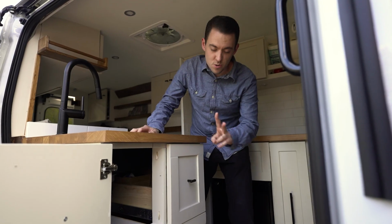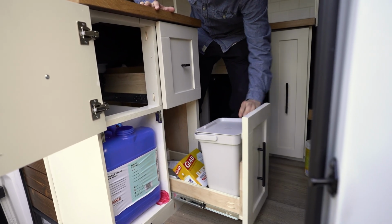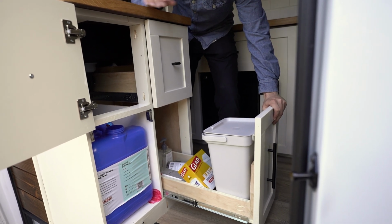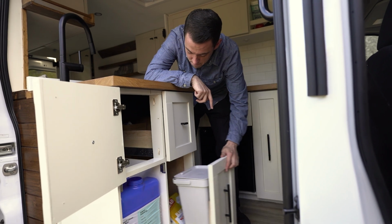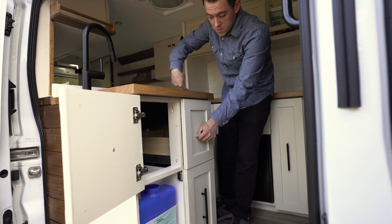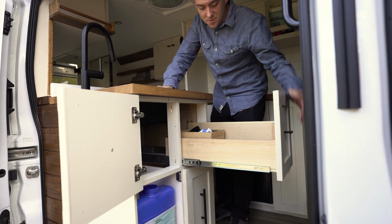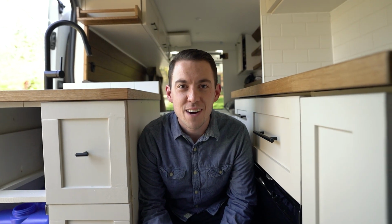And now we have two drawers. We have our first drawer, which is for our garbage and for random cleaning supplies. This drawer is virtually unchanged other than the fact that we had to make it smaller. And then our toiletry drawer, which used to pull out into the alleyway this way, now pulls out this way. But the best part about this entire thing is we can finally fit in the aisle now.